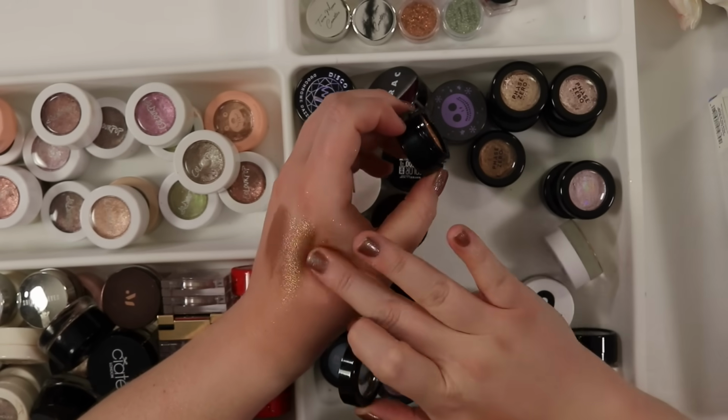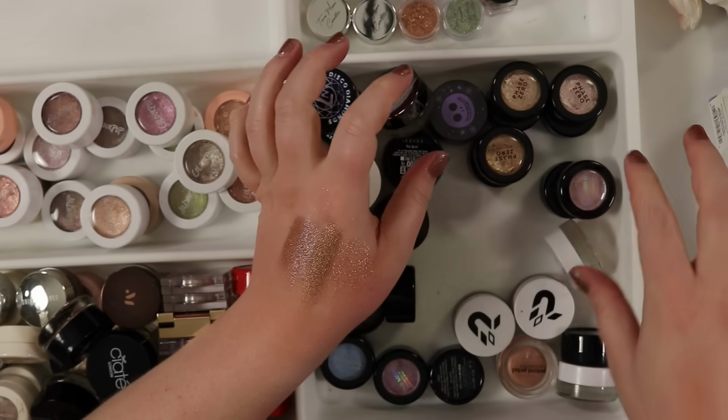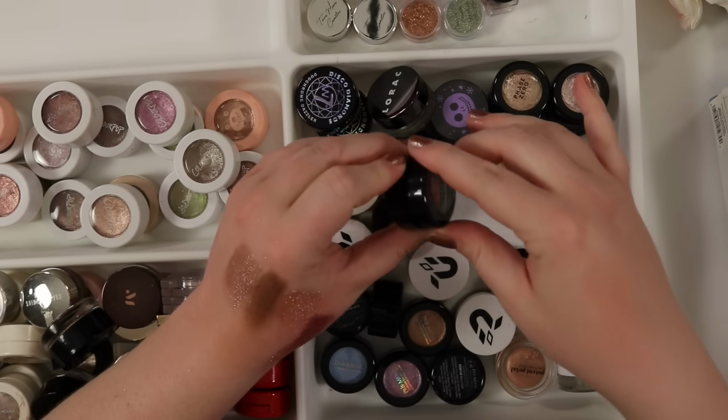So yeah, just so pretty. And some of them have a little more sparkle than others. Some are a little bit more just metallic. So keeping all of the Phase Zero and just so happy with them, so happy.